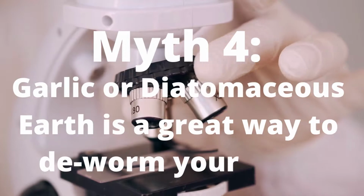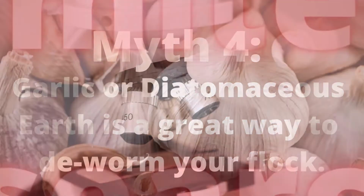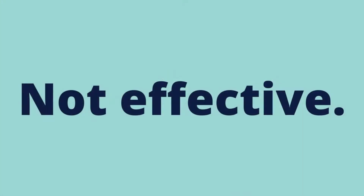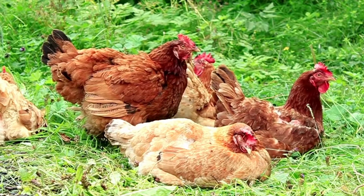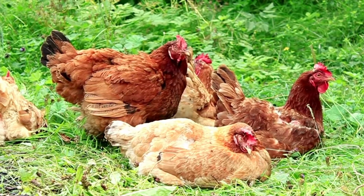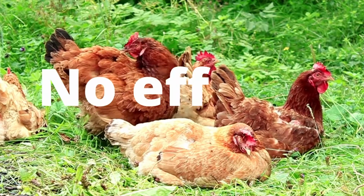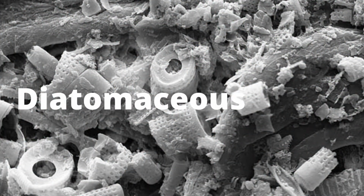Natural products can be good for many issues, but research is still needed to prove that they are effective in some cases. Garlic has had limited research papers into its effects on parasitic worms, and recent studies have found that it is not effective at reducing worm burdens. One paper from 1974 suggests that it could be effective, but the study has some issues with how it was run, and the follow-up studies seem to all conclude that garlic has no effect against worms.